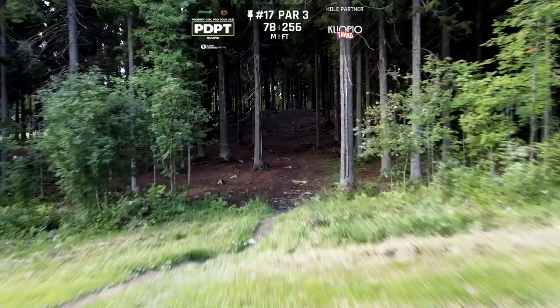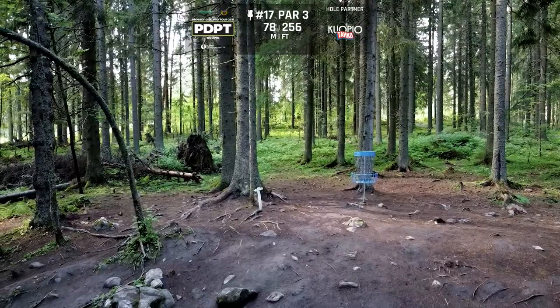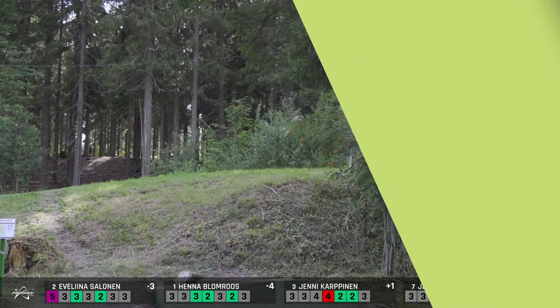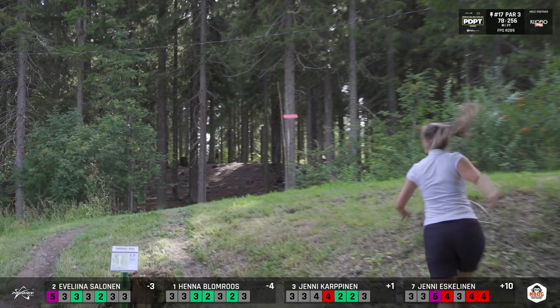So we move into the penultimate hole, 17, par 3, 256 feet. Got two trees to avoid here as you work into this gap in the woods. A left to right moving shot is going to be ideal. The tee pad is just a little bit off to the left. You're going to see some forehands working up the hill, and a backhand turnover with a mid-range or fairway driver. You definitely want to be on the right side of this green where it opens up a little bit more. Not as many trees to worry about, but kind of a weird gap, with these trees being offset. Hence why that turnover shot tends to hit it a little bit better.